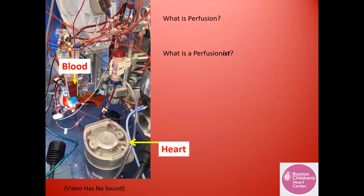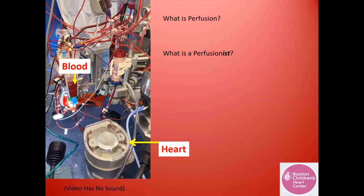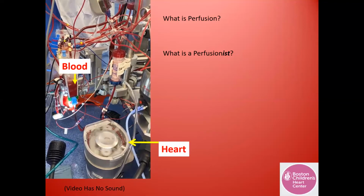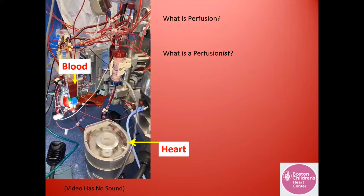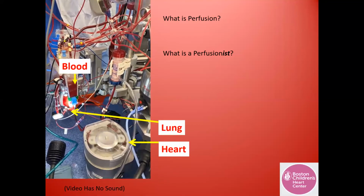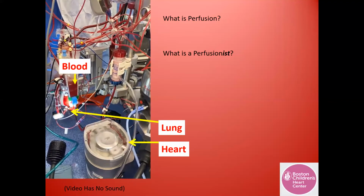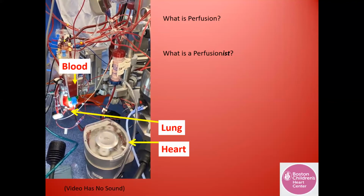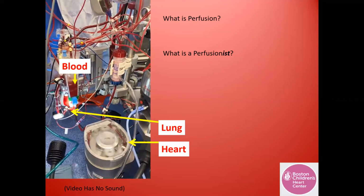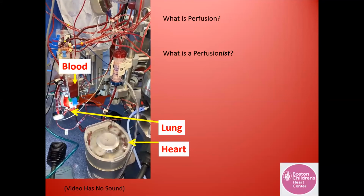This part here is the heart of the heart-lung machine. It has rollers, much like a roller you would use to roll out pizza dough, that are arranged in a way to push blood through the tubes. This here is the lung portion of the heart-lung machine. One of my jobs is to control the amount of oxygen in the blood and also the amount of carbon dioxide. I do that with special machines hooked up to this component of the heart-lung machine.